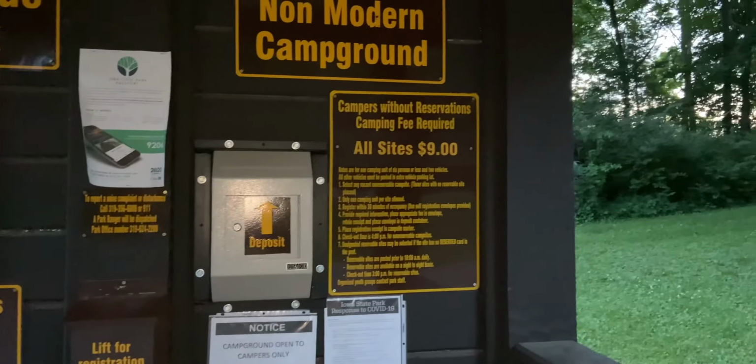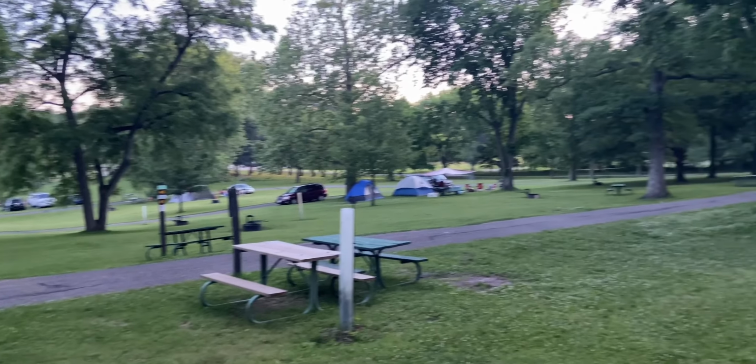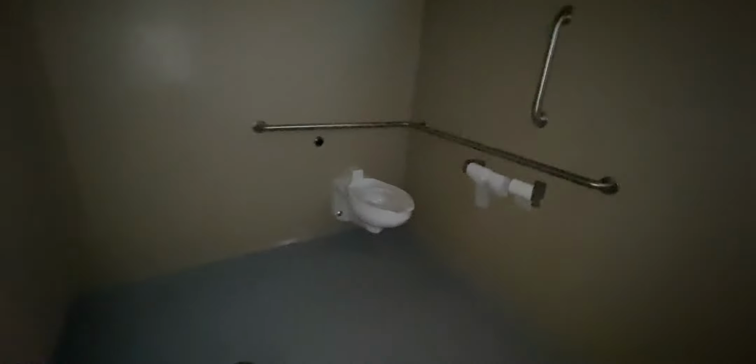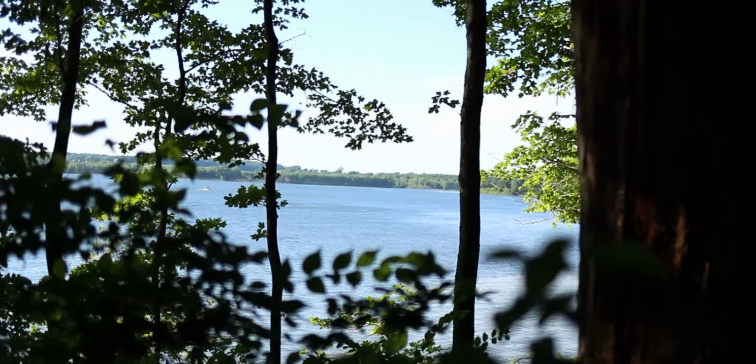Staying at this campground is $9 a night, and it's a pretty good distance away from most of the action of the park, making it much more relaxing and peaceful in comparison. There are no showers at these sites, but there is a restroom. The lights inside are very dim, so using a flashlight is recommended, but still just optional. And just like the modern campground, this is very well maintained.